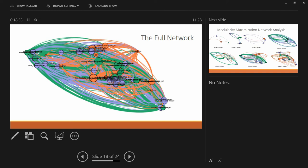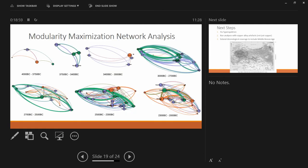Basically, this is the preliminary result after running the analysis only with the group of unalloyed copper objects. What we can see here is that we got three distinct communities. This structure may be representative of copper supply networks. And these images in particular show the modules by period. And of course, unfortunately, not all the periods are equally represented.